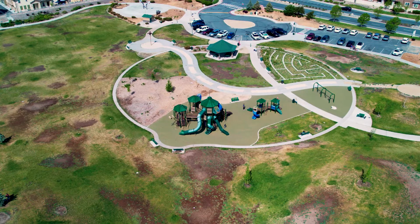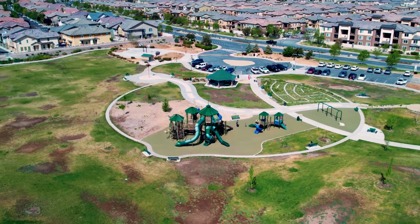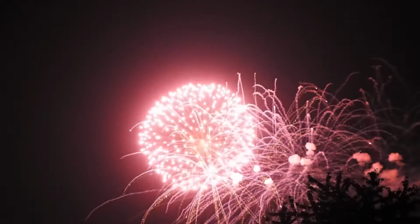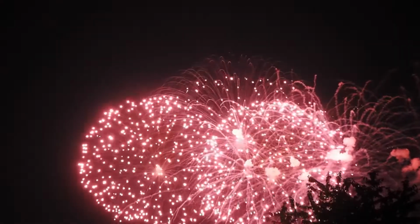Another cool part is, of course, it's a park for the kids to play at, and it has a pavilion or a bench to have a little picnic or a birthday party. And there even is a small basketball court. Another fun thing about Damonte Ranch Park is that on 4th of July and New Year's, they have fireworks, which is really cool. They shut down the area, they have some vendors, they offer some ice cream, and it's a really fun event for people to watch the fireworks on 4th of July and New Year's and not have to go to downtown Reno. So I highly recommend you check out Damonte Ranch Park.